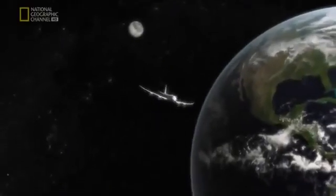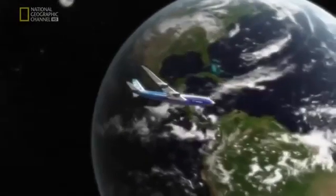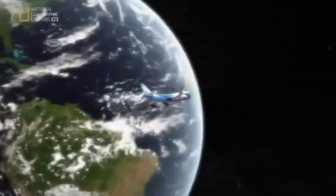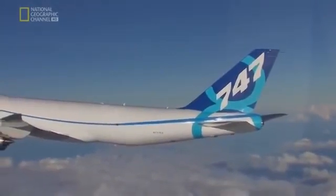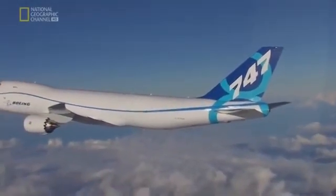The Dash 8 will fly faster, travel a third of the way around the world without refueling, and burn a lot cleaner than any 747 before it.